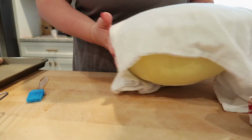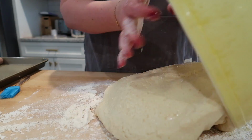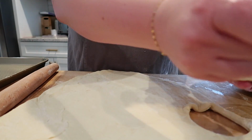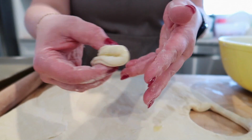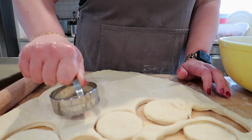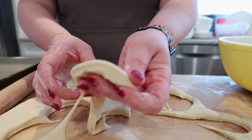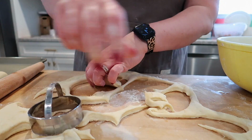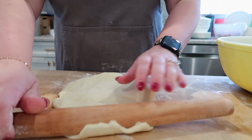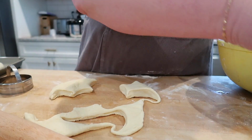All right, so we gotta do the second rise of the rolls so you can see how beautiful my dough has risen. So we're gonna punch this down and roll it out to about 1/2 inch. I'm gonna do this in 2 batches. Okay, so basically for Parker house rolls, once you cut them into a circle like this, you wanna brush them with some butter in the middle, fold them over, and then that's how you put them on your greased pan.